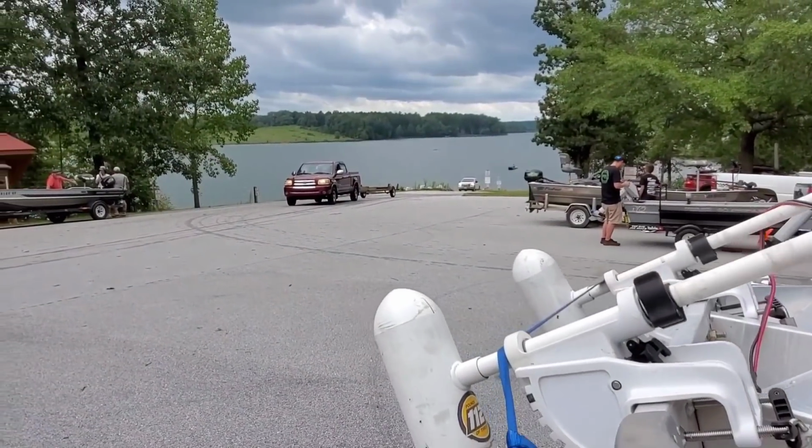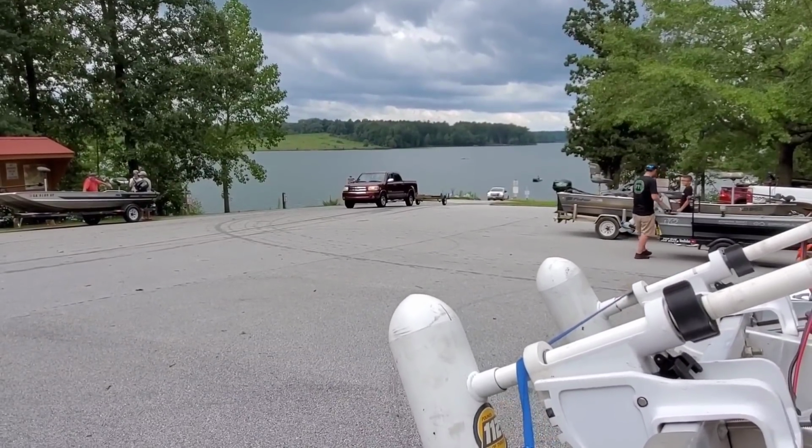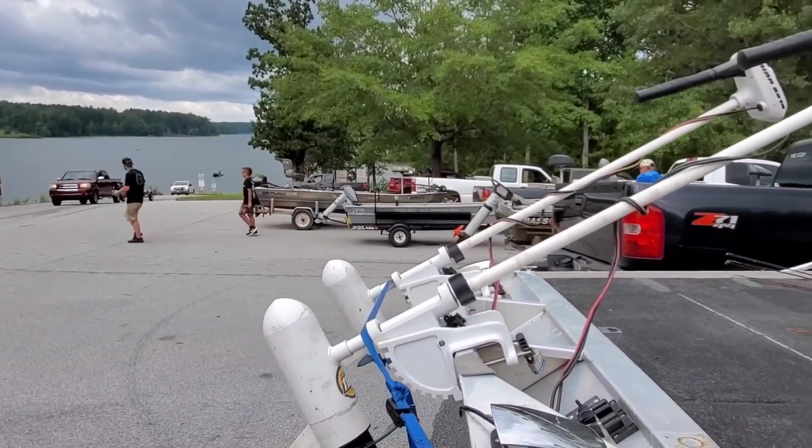112-pound thrust piece. Oh yeah, dude, that's serious. I've never seen such big trolling motors ever. Two of them, huh? How fast do you get on that? Yeah, they're nice. They keep going.